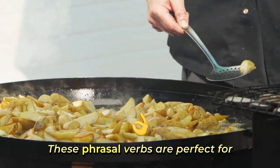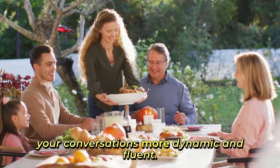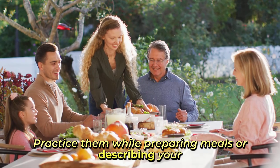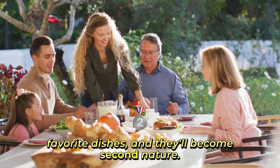These phrasal verbs are perfect for talking about cooking and eating, making your conversations more dynamic and fluent. Practice them while preparing meals or describing your favorite dishes, and they'll become second nature.